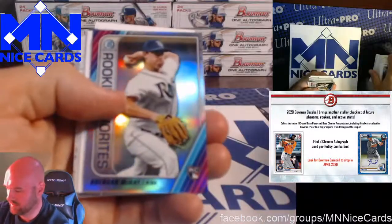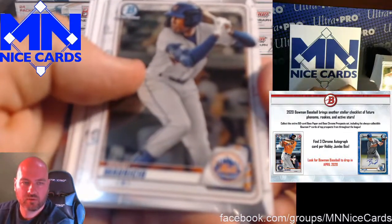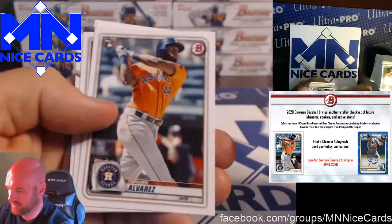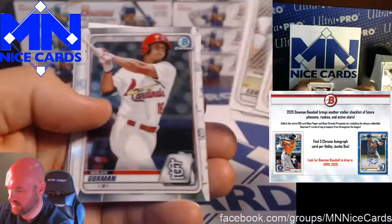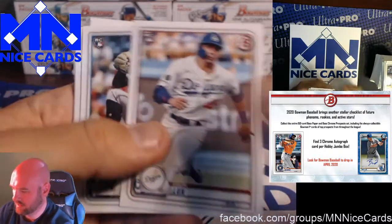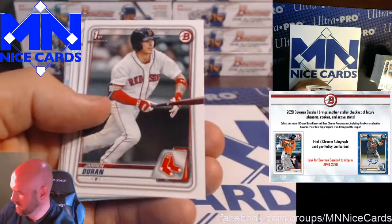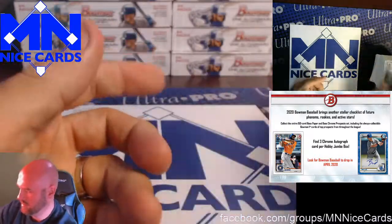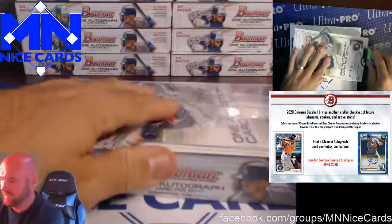I guess we already had our auto. What am I talking about? Mauricio, Ruiz. Here's some upside down. One upside down base. Oops. Those are chrome. All right, here we go. Let's move these. Box 2.